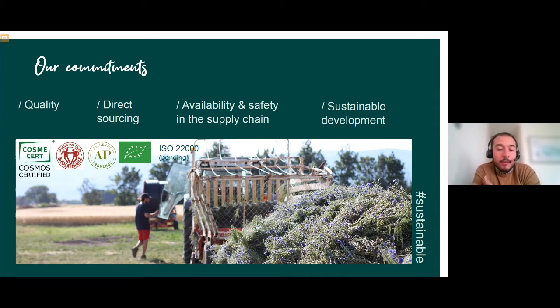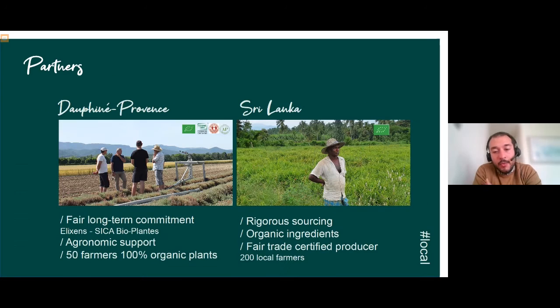Two of our activities are located elsewhere. We've got a partnership in Sri Lanka, an external partnership that we set up about 2 years ago with a producer taking care of some hydrosols for us and some essential oils like ginger, sandalwood, and citronella, mainly products that you find in Southeast Asia. It's a fair trade and audited partner, but the main one is in Provence. This is where most of our business is located, and we've got a fair trade long-term agreement with 50 farmers, and I'll tell you more about this in a second presentation.